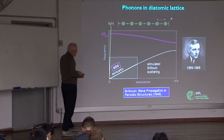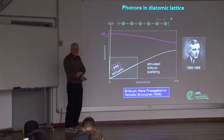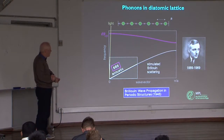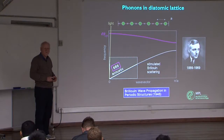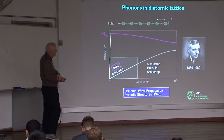For the acoustic branch, for modest frequencies, not too high frequency, we get a very large wave vector. So you can have frequencies not enormously high and get a wave vector that's large enough to allow you to Bragg scatter light backwards. And that's stimulated Brillouin scattering in a normal sense on this branch down here, because of the fact that it has a slope.